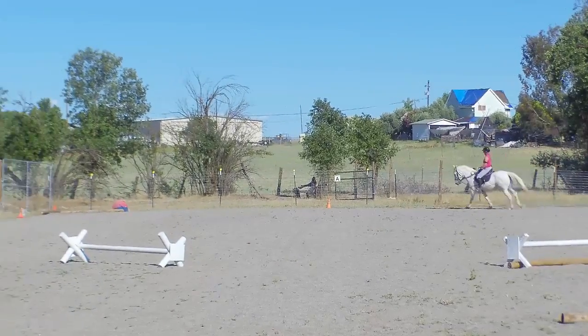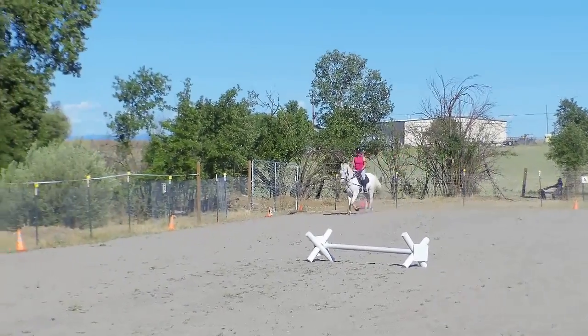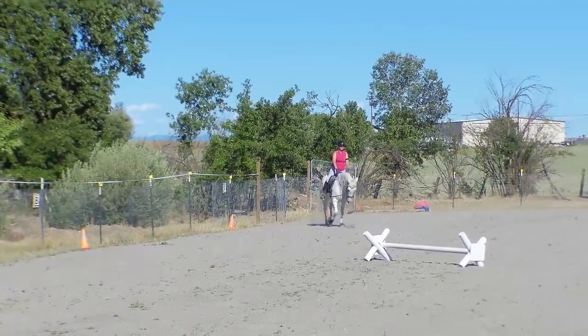So this last segment was filmed about 3 days ago. This is on the 16th of June. And you can see there I was cantering with him. You can see the transition was better. He wasn't completely able to disengage.